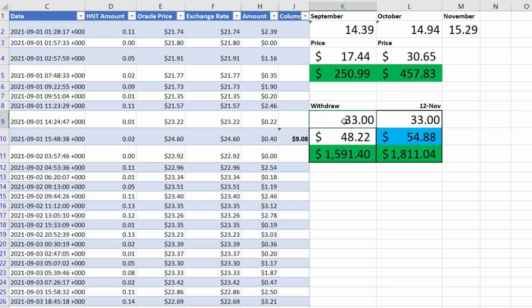When I took it out, the crypto was worth $48.22. So think about this. These two combined are $708, but the 33 that I took out gave me $1,591. This is crazy, right? Now, at the all-time high, the crypto went as high as $54.88.